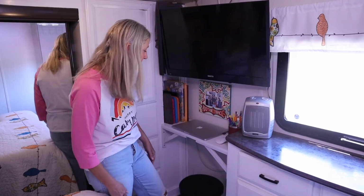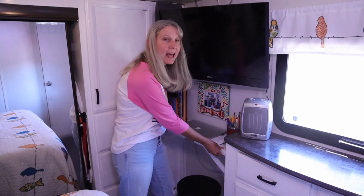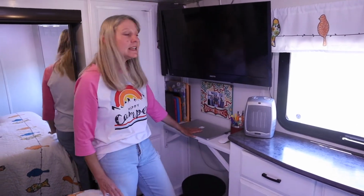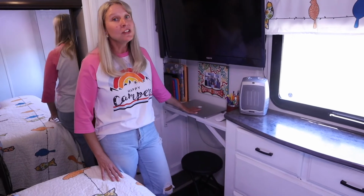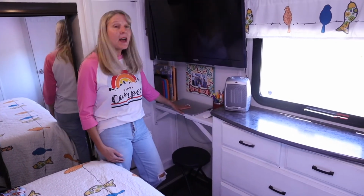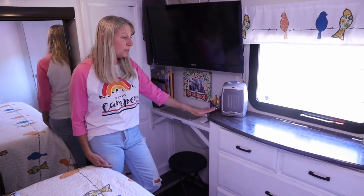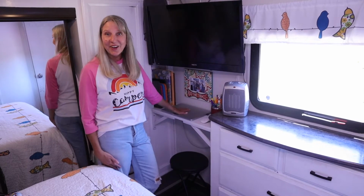He made it kind of look nice for me. And then he added these nice long brackets, and then he just added a shelf here, and this now becomes a desk. Not just a desk for the kids, but a desk for Jay and for myself. And I love having a space where we can clear off the clutter off of our dresser and put the things here that we need to.